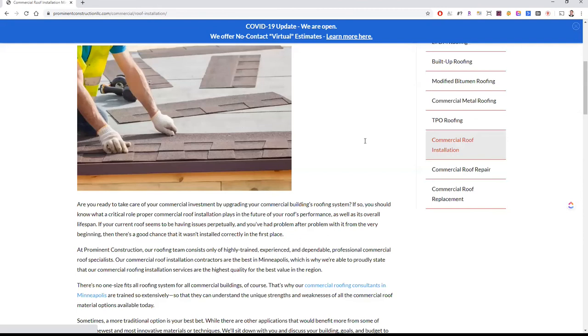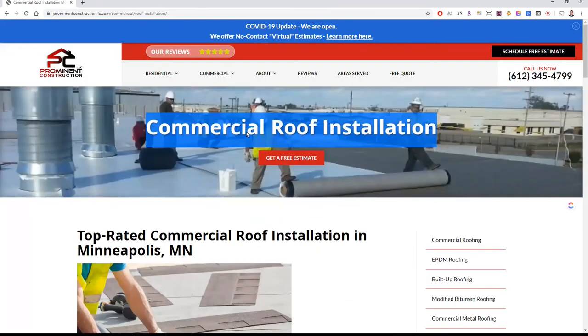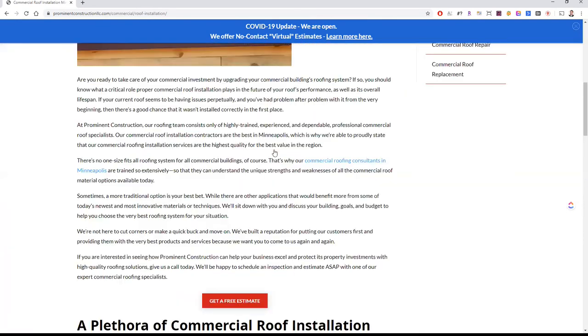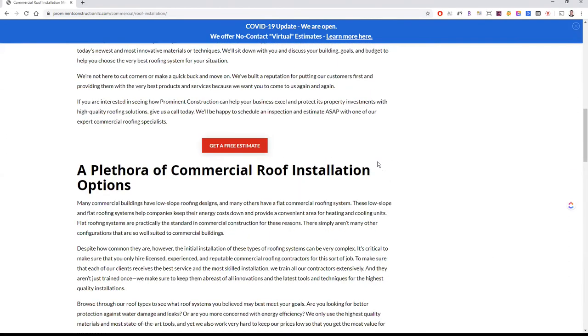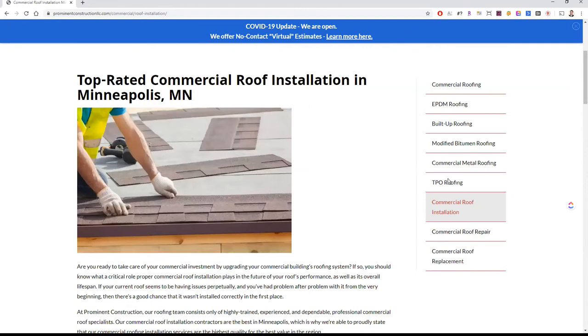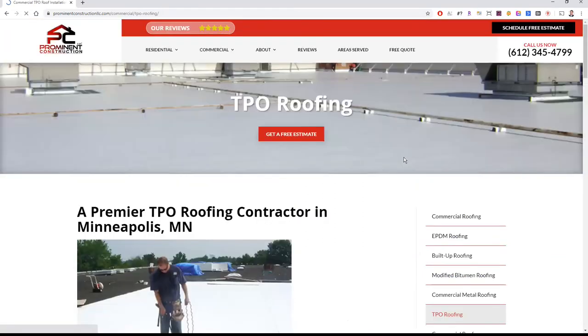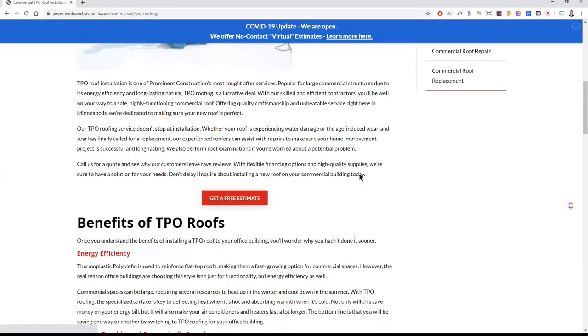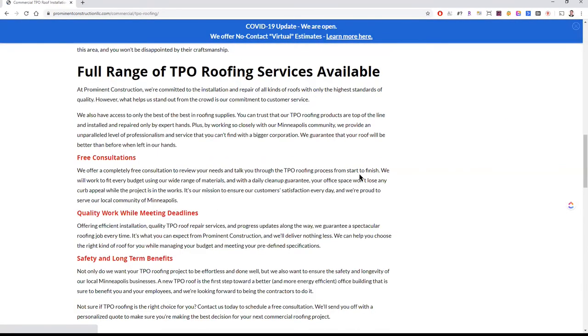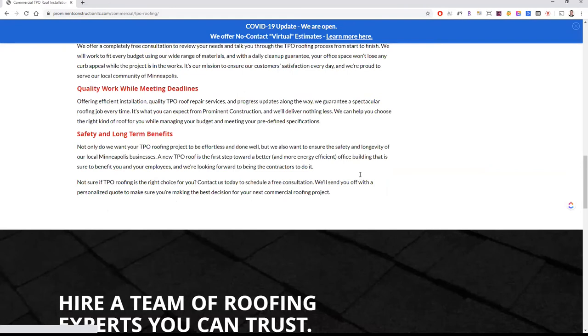So this is a commercial roofing installation page, but we also go into more detail. You can see there's 800 words of content on this page. You can also go into a TPO roofing page. How many words can you talk about TPO on a page? That's kind of a smaller topic, right? But we still provide 600, 800, 1,000 words of content on each of these things.